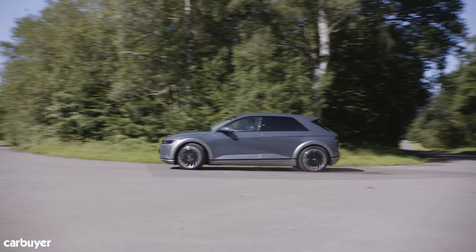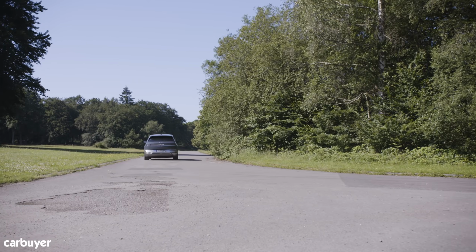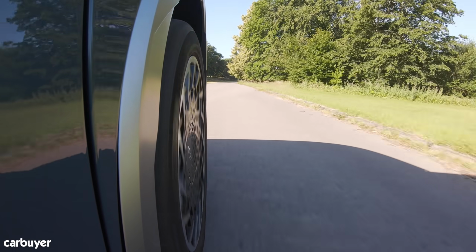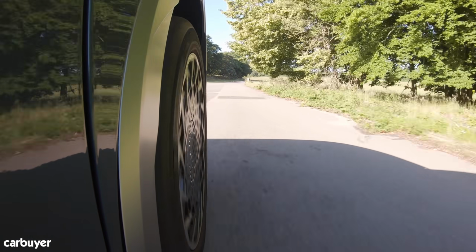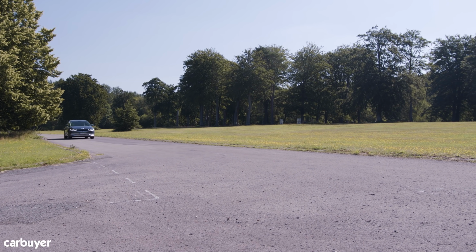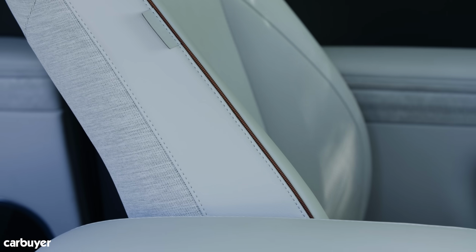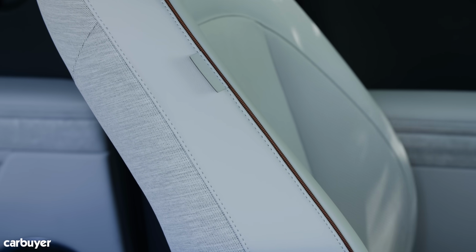One reservation we do have about the Ioniq's driving experience is the ride quality. You see, we're yet to try one on the smaller 19-inch wheels. Top spec models like this come with 20s and they can make the ride feel a little bit fidgety. That said, all of the worst lumps, bumps and imperfections are soaked up by these gorgeous, squishy leather seats.